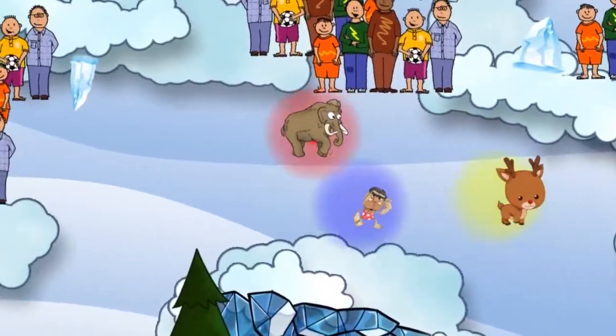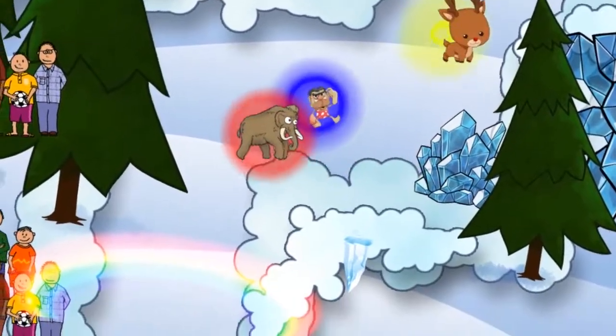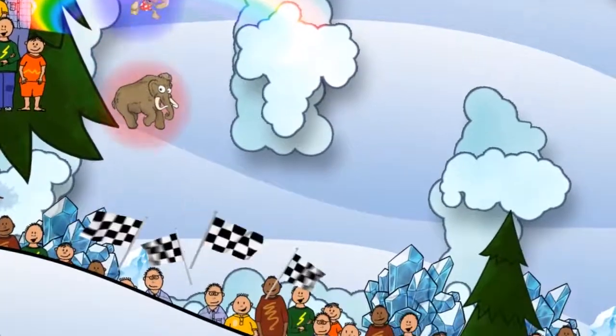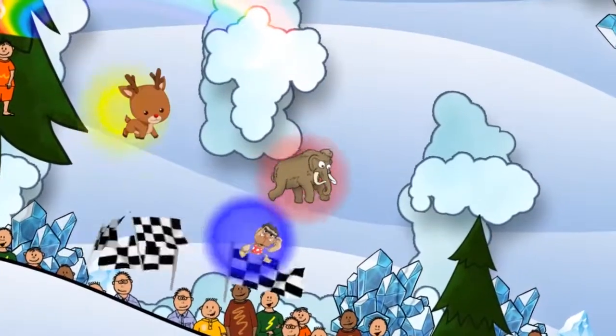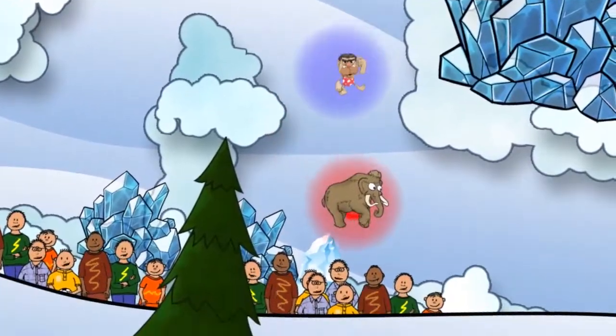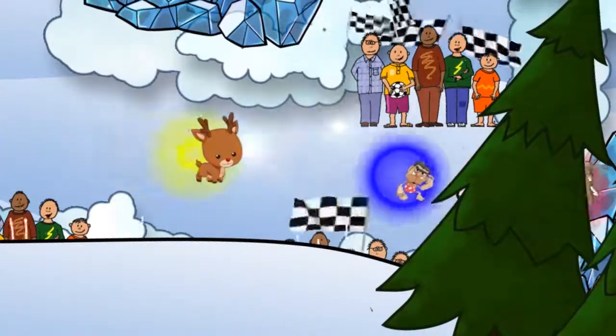Red now is in first place. Now it's red in first, blue in second, and yellow in third place. They're getting close to the home stretch now, boys and girls. Red still in first, blue in second, and yellow in third, but they're not giving up. They're driving faster and faster towards the finish line, and red wins!